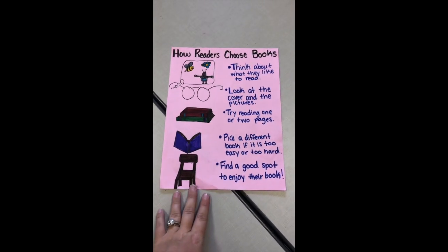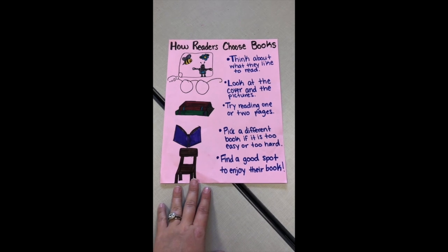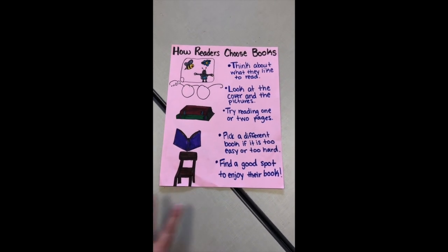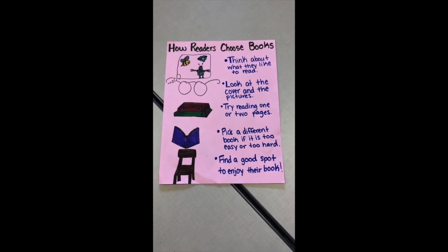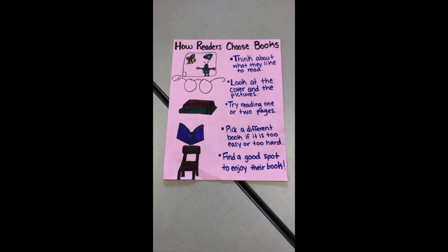Now I want you to use this chart to find a right fit book for you, either in the classroom library or at home or online on Reading A to Z or Get Epic.